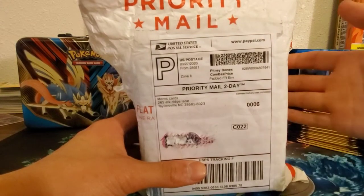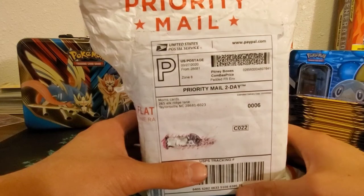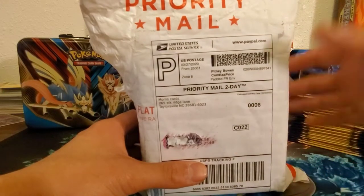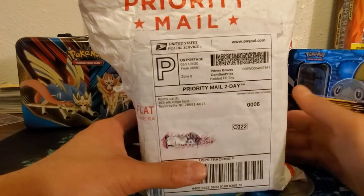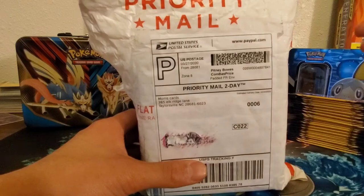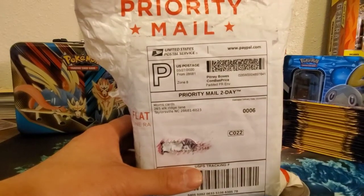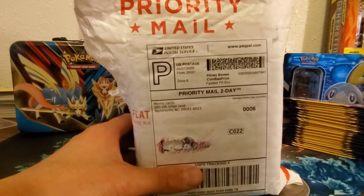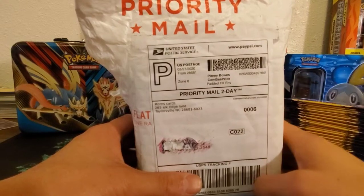You send it in, they count everything and make sure the cards are in mint or near mint, pretty good condition, and then they'll send you a booster box. This is my first time doing it, but they usually send you an email with a code that you put on the website, and you can get the booster box for free. They include shipping. Currently they're just doing Sword and Shield.